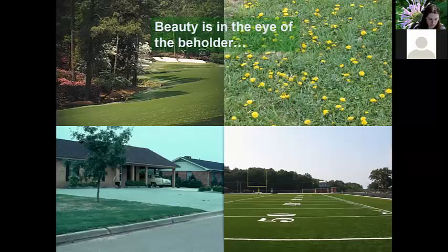The opposite of that is a former neighbor's yard that I had in one of the several houses that I've lived in here in Blacksburg. Their idea of a great looking lawn was one that had quite a few dandelions in it. Dandelions do serve pollinators services, and the flower is actually quite attractive. But again, I tell people, you see the logo up there, beauty is in the eye of the beholder.